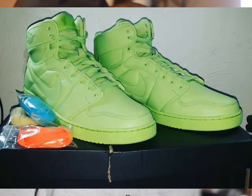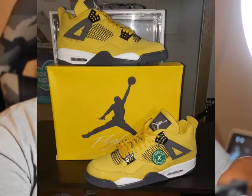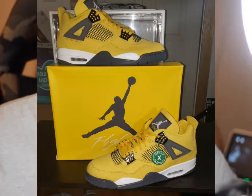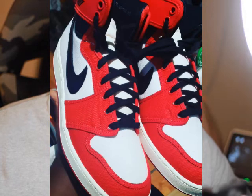Next up, I purchased all size 13, the Billie Eilish AJKO ones for $188, the Lightning 4s for $297, and the AJKO Chicago's for $194. Sold the Billie Eilish for $150, sold the Lightning 4s for $200, and sold the AJKO Chicago's for $175. The problem with all of those were I wanted them for personal, but I got 13s instead of 14s. That kind of hindered everything for me and just wasn't able to make any of that money back.